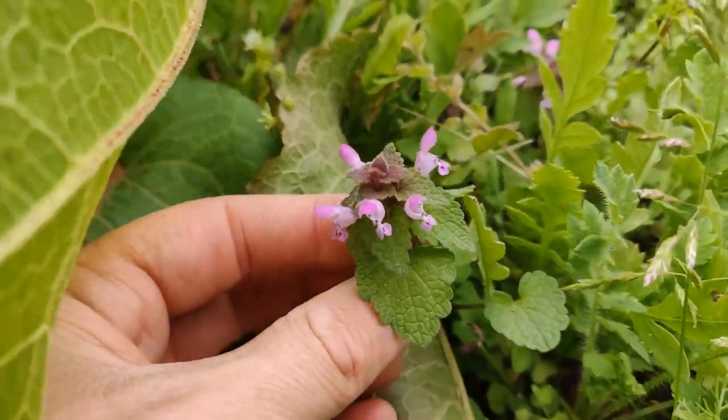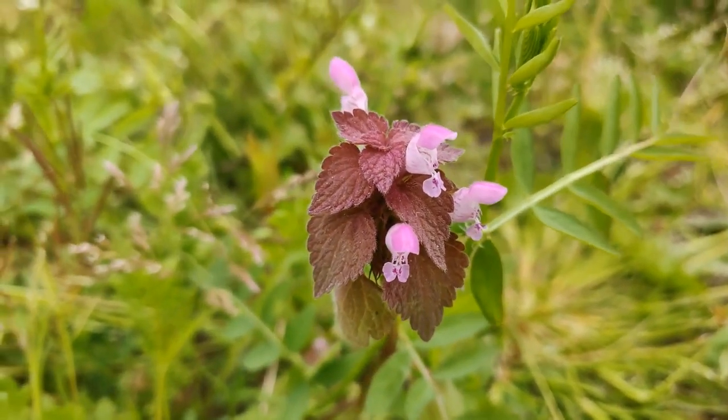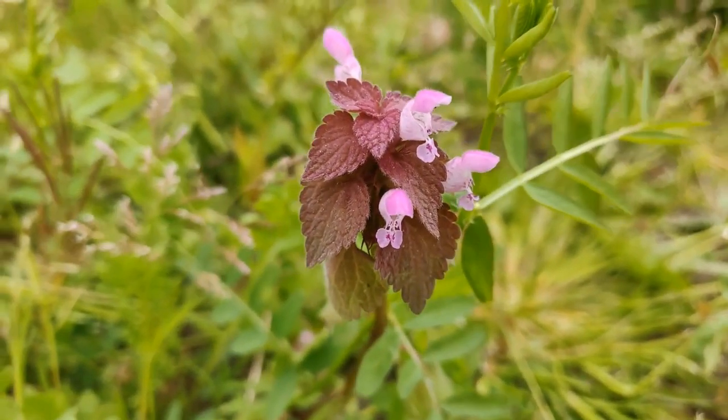There we go. If you've not seen white dead nettle or red dead nettle, you might be familiar with the Lamiaceae family regardless, because it includes mint. So if you've got any mint growing out in your garden, pop out now, grab it, give the stem a good feel, see if it's got a kind of four-sided stem with a square cross-section. Good ID feature. Our next flower to look out for is red campion.